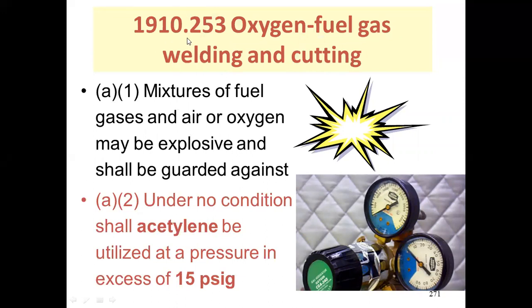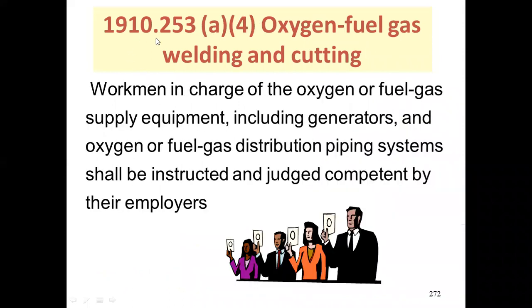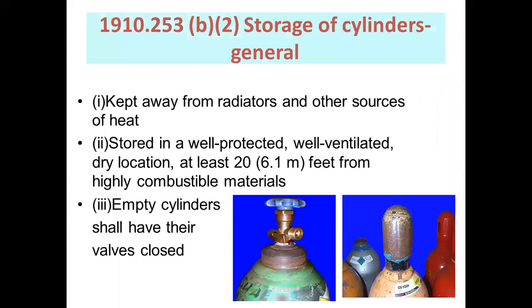1910.253(a) says mixtures of fuel gases and air or oxygen may be explosive and shall be guarded against. Under no conditions shall acetylene be utilized at a pressure in excess of 15 psi. Under 1910.253(a) for oxygen fuel gas welding and cutting, workmen in charge of the oxygen or fuel gas supply equipment, including generators and oxygen or fuel gas distribution piping systems, shall be instructed and judged or inspected or monitored by a competent person, but by their employers.